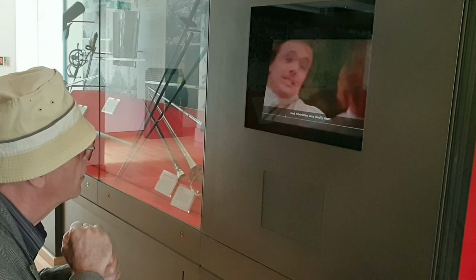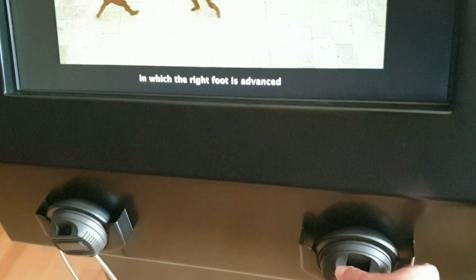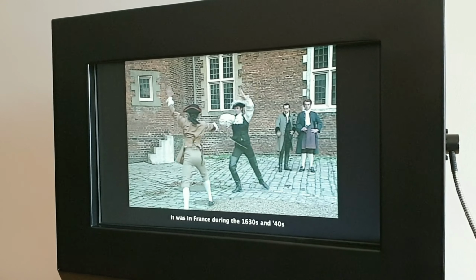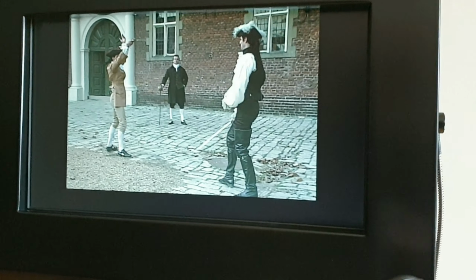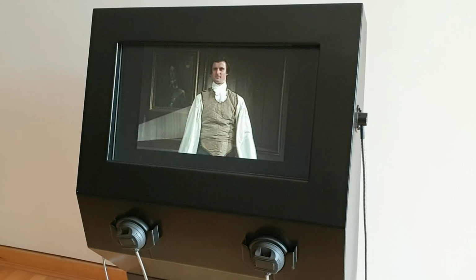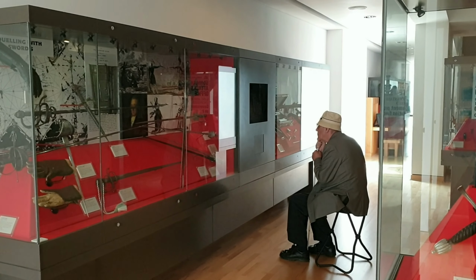Where's the Yorkshire Police? After 2 hours, Michael is still there. Each floor has 20 or 30 of these monitors with lessons, and you put this on your ear and you listen. So you take a chair from the wall and you listen to all this very interesting information. After 40 hours, Michael is still there.